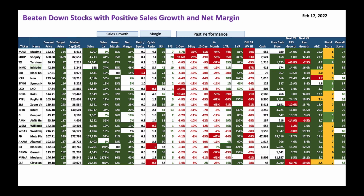So with that, let's jump in here. Look, top of the list, we've got Masimo. Masimo is a medical device play. They bought another company. That's why the stock came down. Wall Street is afraid these guys are going into consumer electronics. But look, the stock has bounced nicely here. At these levels, I'm a buyer.